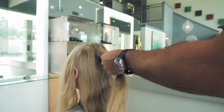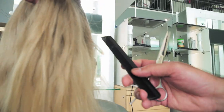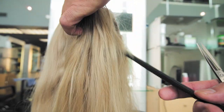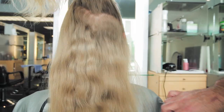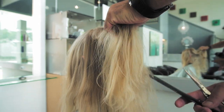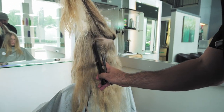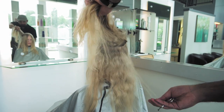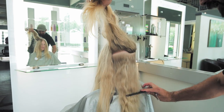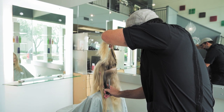So then what I'm gonna do is I'm gonna take a section here. All right, take a section maybe at the top of the ear here. Drop that down. Take another section here. And you notice I'm doing a dry cut, right? Her hair is clean. This particular hair type, hair texture, I like to cut it when it's dry so I can instantly see what's going on when I'm cutting it. Take it from ear to ear.